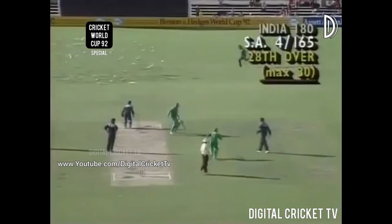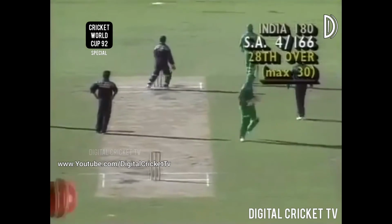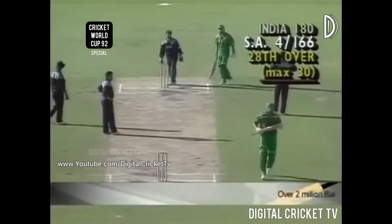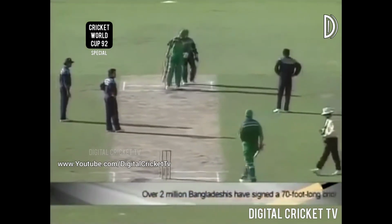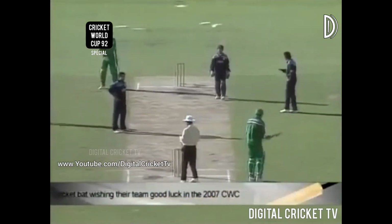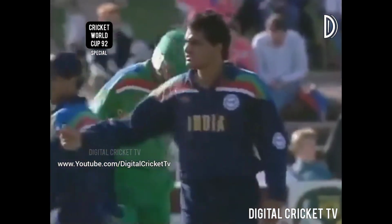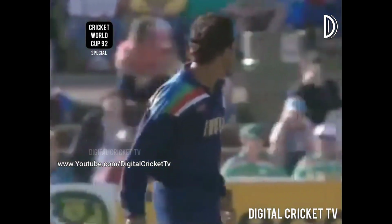Well, that was close to coming back for the second. Oh, he didn't pick it up. Dear, oh dear, the ball was lost in the seagulls. There was a chance for a run out, a misfield, the pressure showing. Look at Azharuddin, hands on hips, very angry. Very, very lucky for Azharuddin there that there weren't 3 runs. There was a bit of a mix-up.